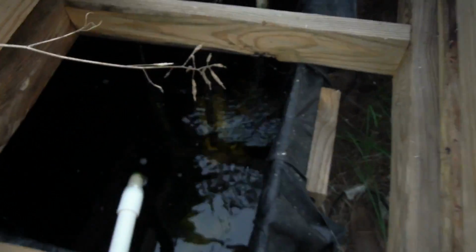Surprise! My water level is starting to go down a little bit. As you can see, algae is starting to take over. It's that time of the year. I guess I missed my algae bloom this year. Normally I'm right on top of it, but this year all of a sudden it was clear, and I was just wondering, when did the algae bloom happen? Because now it's really bad.